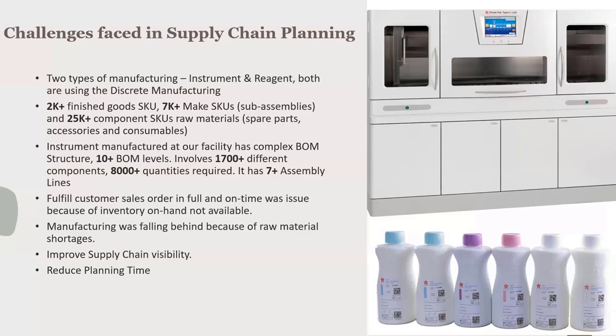The team relied heavily on a lot of reports from all these different departments to consolidate and get finalized, summarized reports for planning and ordering. So this was all a disconnected and disintegrated system. These were the challenges that we saw in the planners' day-to-day job.